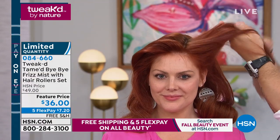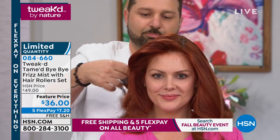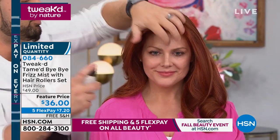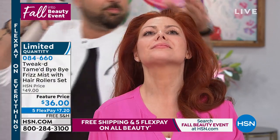To the customer at home, because we know that we built a better mousetrap, and it's all about speed. When we see the amount of models that we have and how fast we have to style everyone, you can achieve that at home too. So you can set your hair within 20 minutes, and you're done. Look, and you're going to have natural body, fullness, volume. If you want lift at the roots, you put these into the root area.